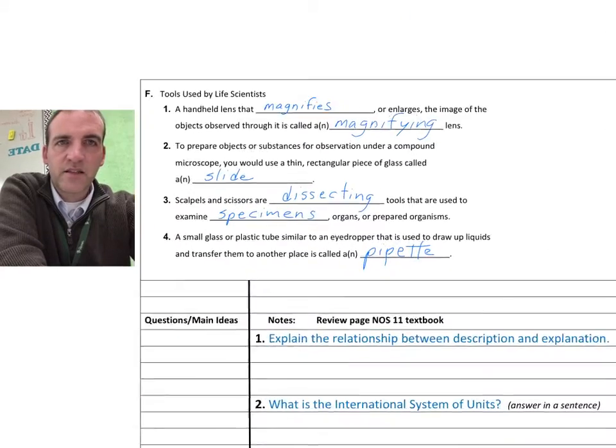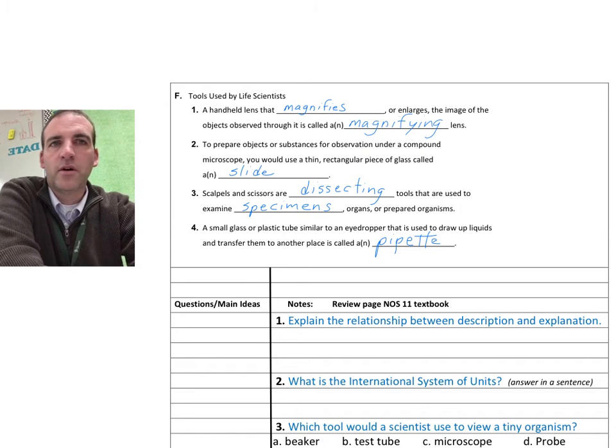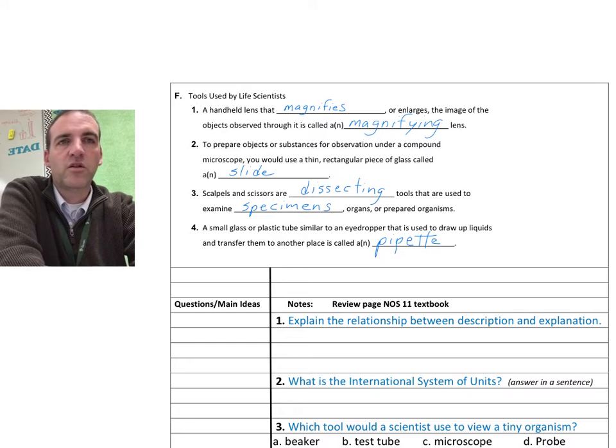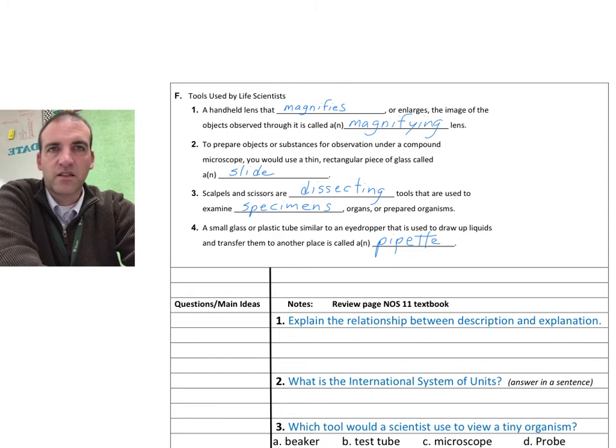All right, the last little section here, tools that are more specifically used by life scientists. A handheld lens that magnifies or enlarges the image of objects observed through it is called a magnifying lens. You may be familiar with the magnifying glass. That's going to be the same thing. To prepare objects or substances for observation under a compound microscope, you would use a thin rectangular piece of glass called slides. So when we use microscopes this year, we'll be using slides to put the things on that we're looking at.